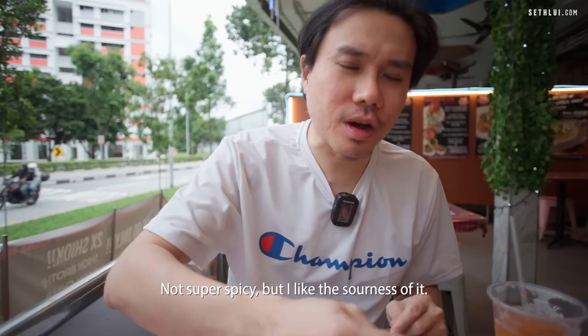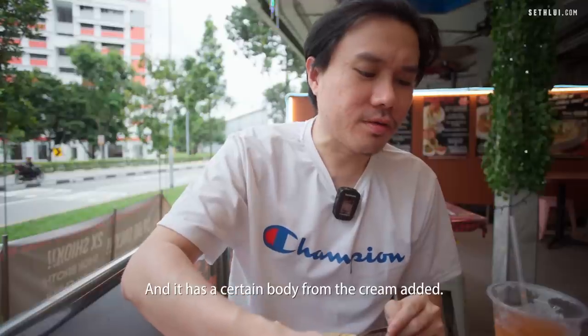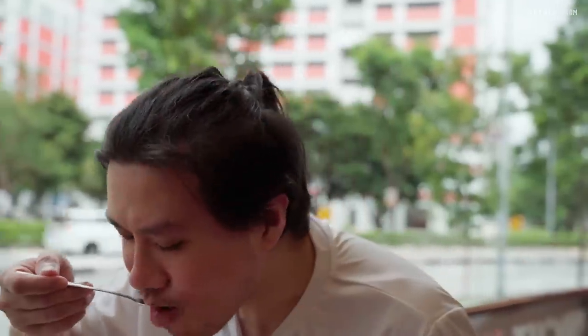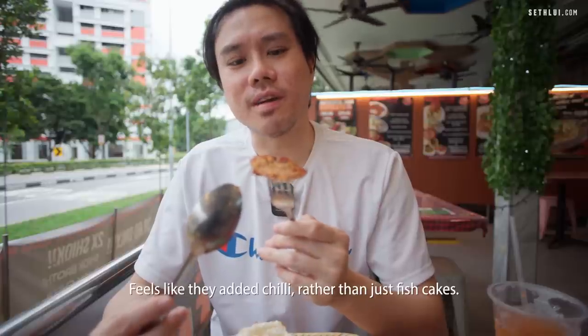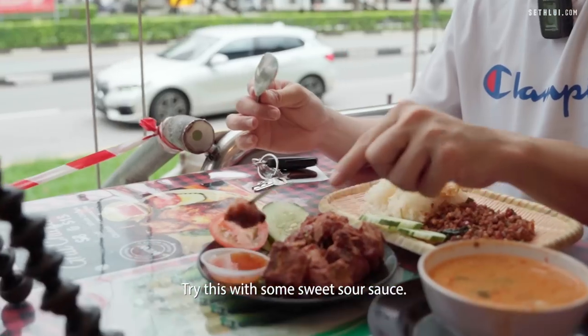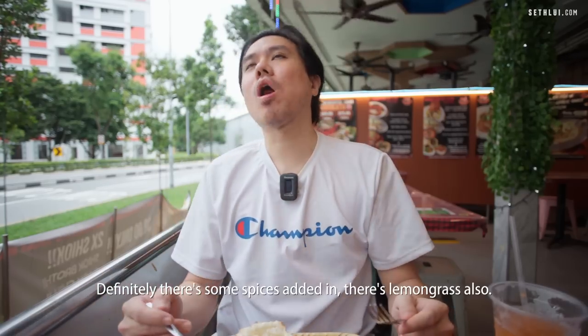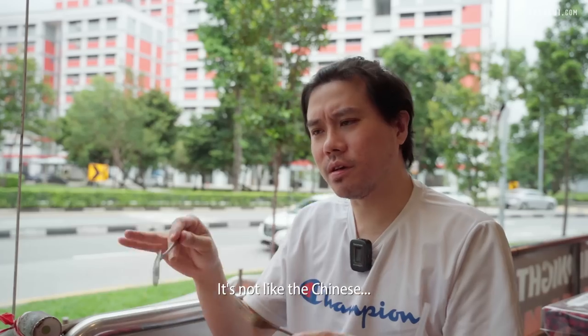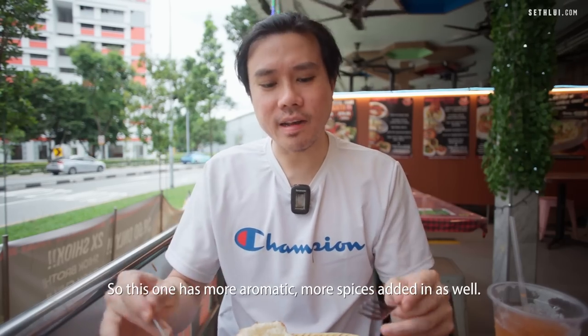Oh, sour! Not super spicy, but I like the sourness of it. And it has a certain body from the cream added. Actually looks more like an otah inside. It feels like they've added chili rather than just fish cake. Try this with some sweet sour sauce. Definitely there's some spices added in. There's lemongrass also. It's not like the Chinese chef stall fish cake where it is very dry. So this one has more aromatics, more spices added in as well.